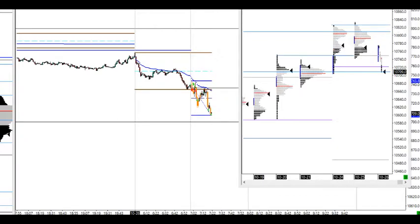Key level here, almost at this week's lows, need to see if we break out what it does at this 690s, then this 680s area. If it holds below, then of course it can trade low to trade like 600s.